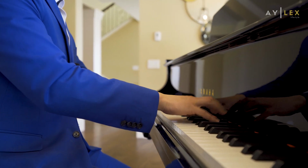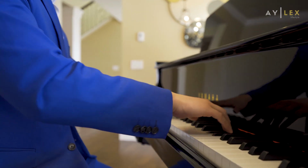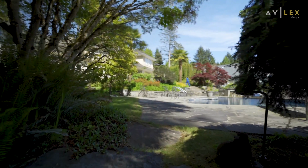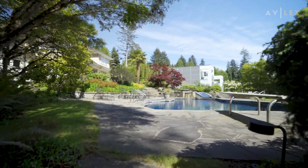You can sit here and enjoy the beautiful scenery outside, because there's no better feeling than letting nature and music be your guide.